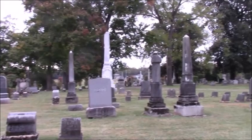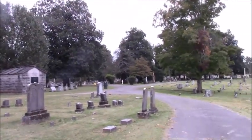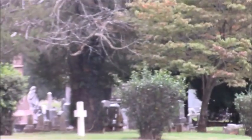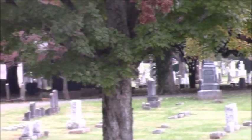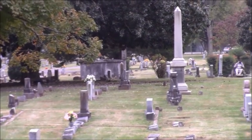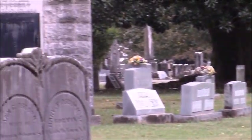I wish you could get a good sense of just how far this place really goes. It goes forever. And it's just so old. But that's our Evergreen cemetery.